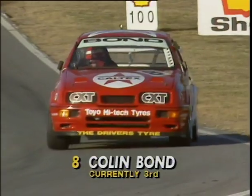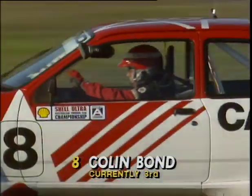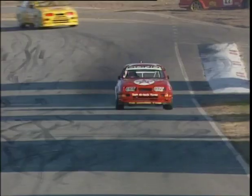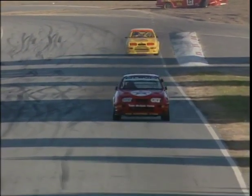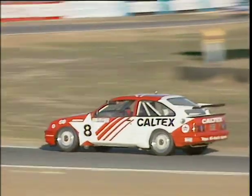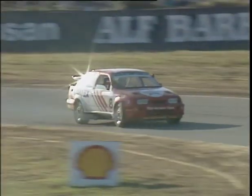Bondi in the Caltech Sierra. Two wins from the last two starts, 61 points in the championship, behind Dick Johnson, Jim Richards. And he's got a pretty safe margin at the moment over Jim as Colin exits the pit straight. Jim is just coming into it in the GTR.